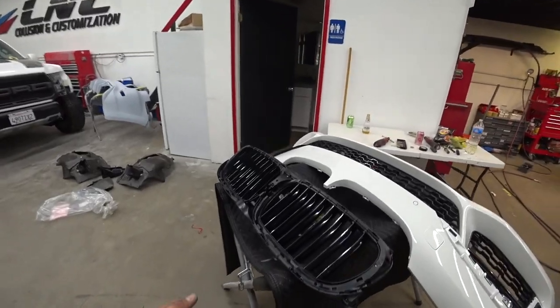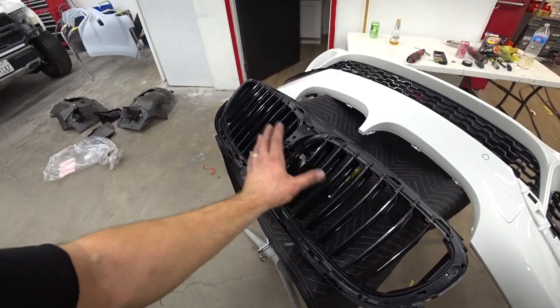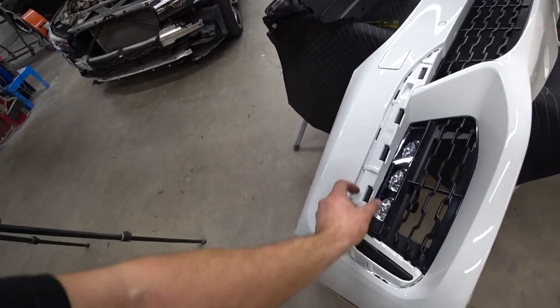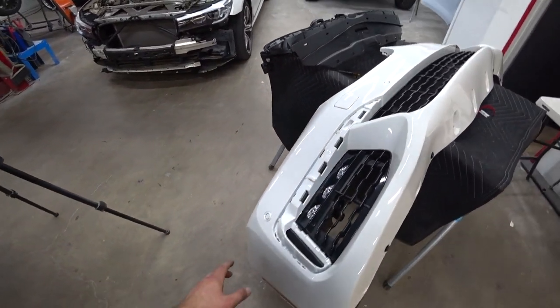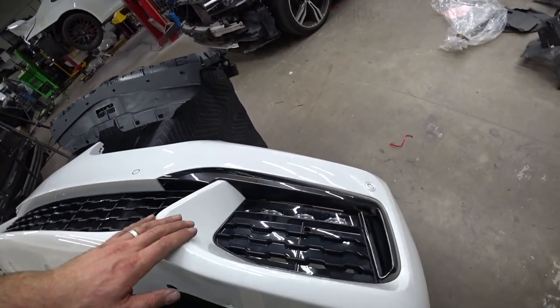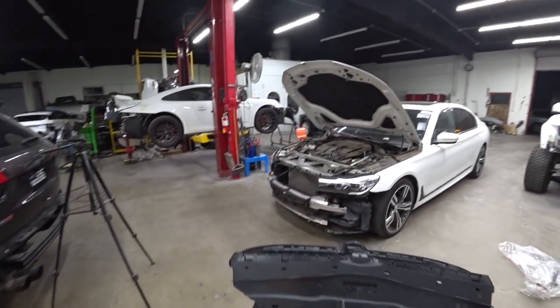Just put the bumper completely together, so now we're ready to install it. Let's take a look. I got my new grill. This was missing as well, so the grill piece and the bumper. I'm still missing this little molding, but I could just snap it in later. It should be coming in any day. But yeah, other than that, we're ready to install the bumper. Let's do it.